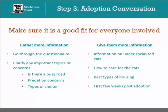The adoption conversation is the most important and in-depth portion of the adoption process. During this conversation, your primary goal is to find out if relocating a community cat to the potential adopter's facility or home is a good fit for everyone involved, the adopter and the cat. To do this, separate your conversation into 2 different sections. The first section is all about gathering more information and getting to know the adopter and the area the cat would be relocated to better.